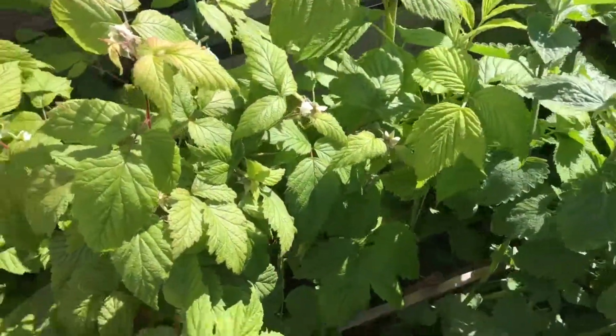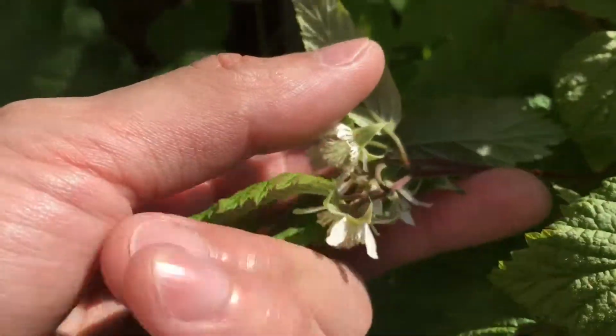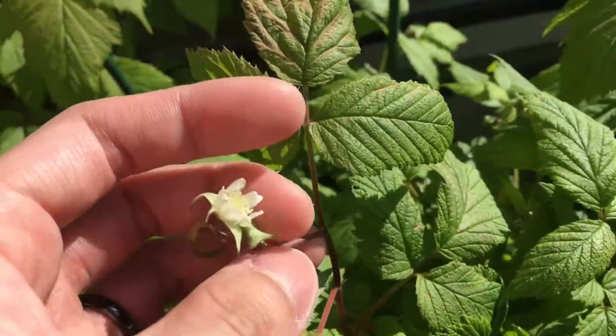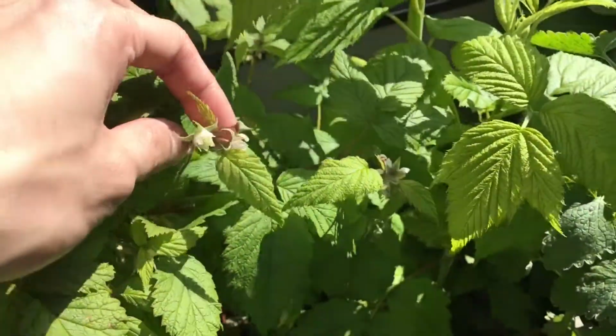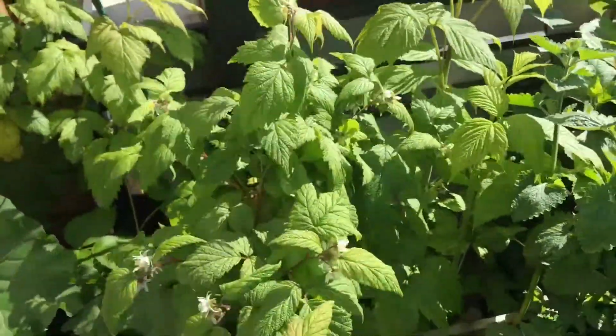And then over here we have the raspberries. You can see flowers all over the plants. These are getting pollinated too. I saw a bumblebee earlier around these flowers, so we're gonna get some nice raspberry this year too.